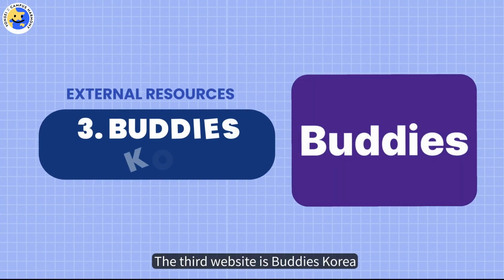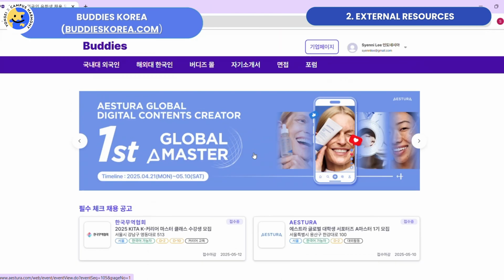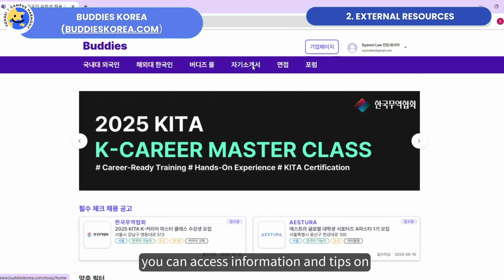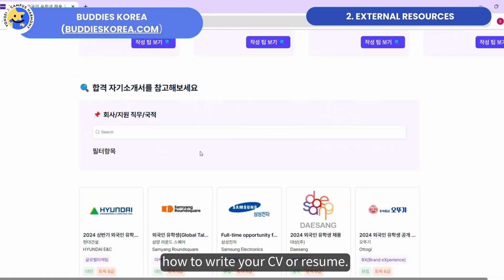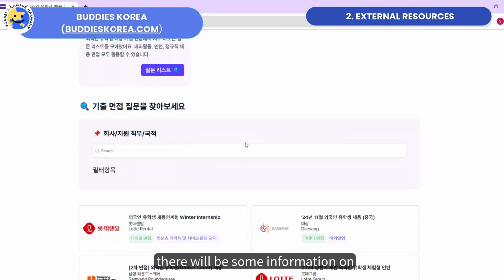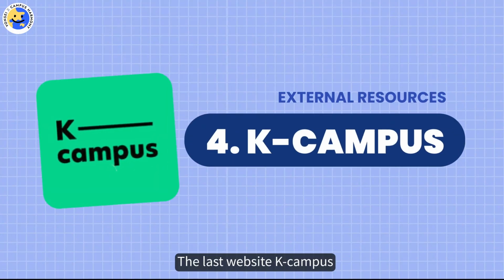The third website is Buddies Korea. The job postings can be accessed through clicking the 국내대 외국인 tab, and they also offer some other features such as when you click the 자기소개 tab, you can access information and tips on how to write your CV or resume. Also, if you click on the 면접 tab, there will be some information on how to prepare for your interviews. The last website is K-Campus.